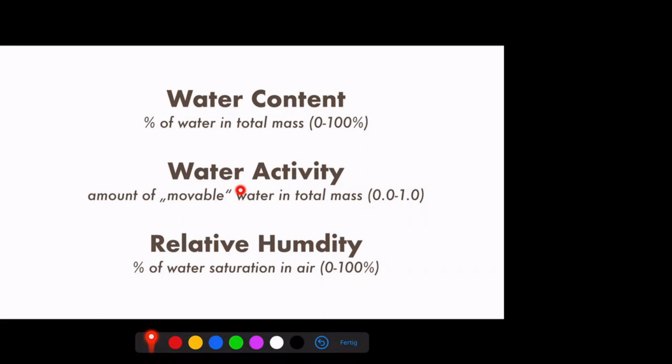And when we talk about tobacco and fermentation, we need biochemical reactions. That's a whole bunch of processes, and we will look at them later in this presentation. And the third one I want to talk about is relative humidity, which is pretty much the same as water content or moisture content, but in air, in gases.